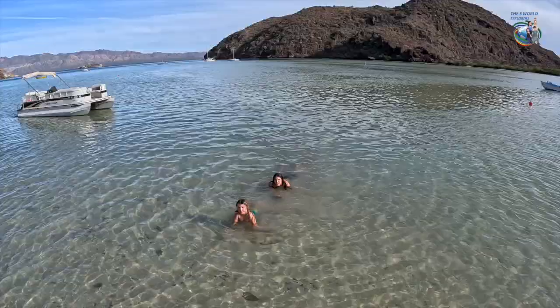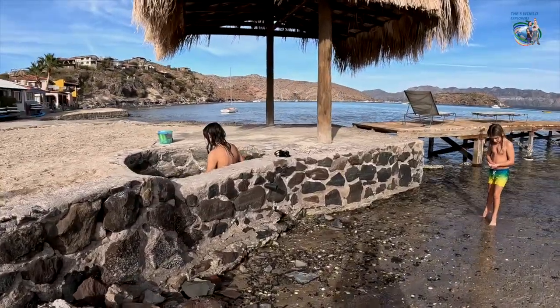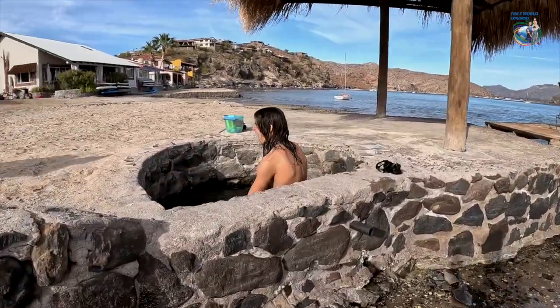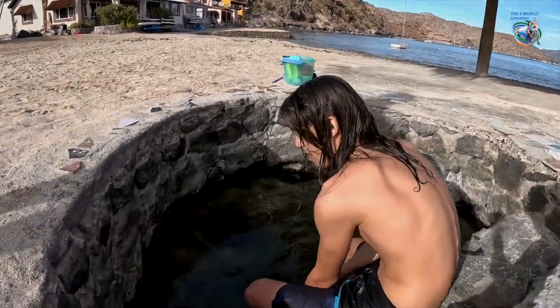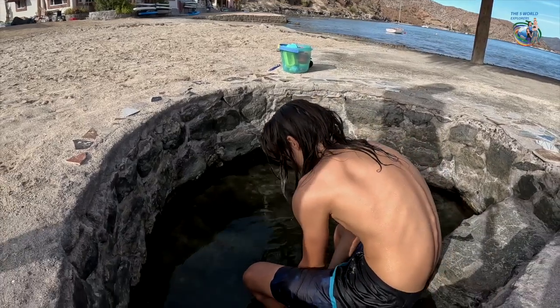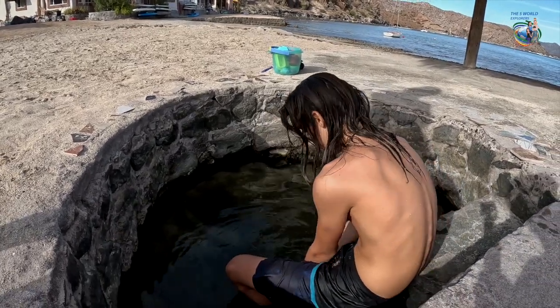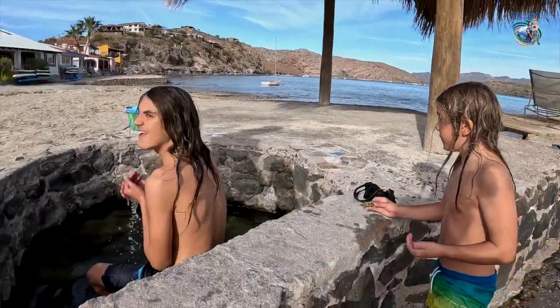Come on, come in. So we are close to the volcanoes and the water here... Oh, you can feel it here too. It's hot. They made a little pool kind of. Are you warming up there? Yeah. Is it very hot? Yeah. Wait, is this like a little pool?